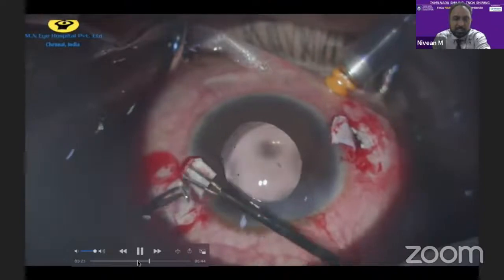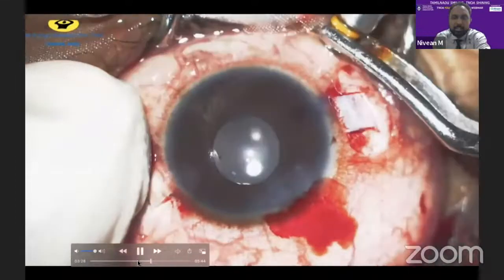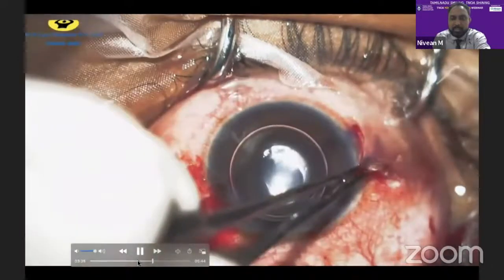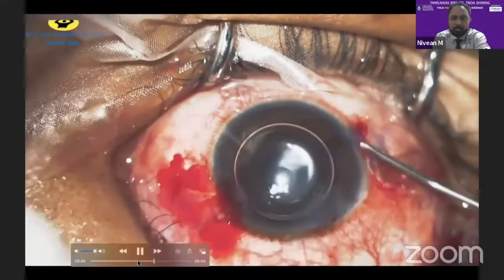You can see well-centered IOL, stable. So you don't have to do any more suturing or tucking or anything else. So most of the times we use glue, but actually glue is also not necessary. So now we have modified the technique of, instead of the flaps, we can make even scleral grooves where these haptics actually just sit under the groove.